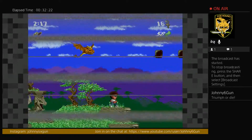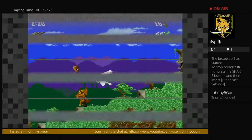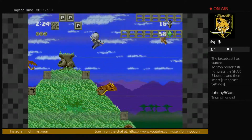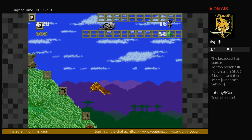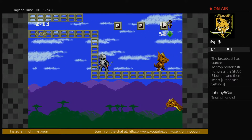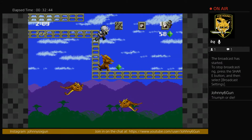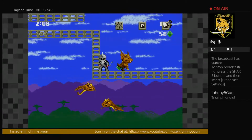When in doubt, just muscle your way to the grave. Get all that energy back. Oh, there we go. Don't forget about the old crouching and moving. It's underutilized. Oh. Just die.